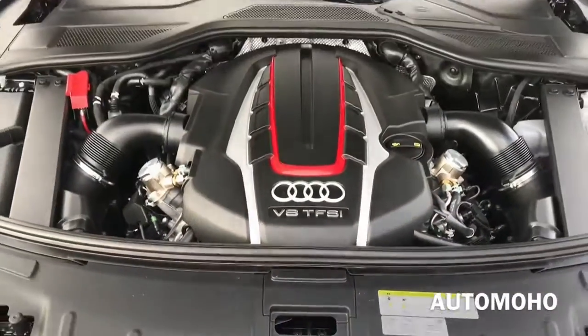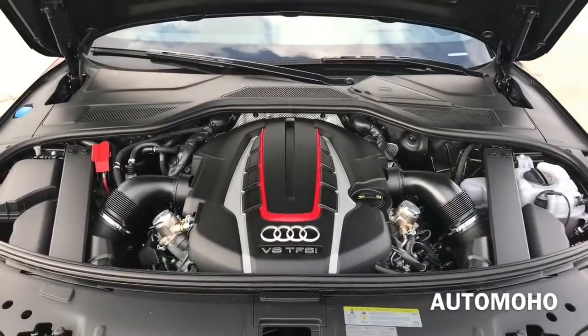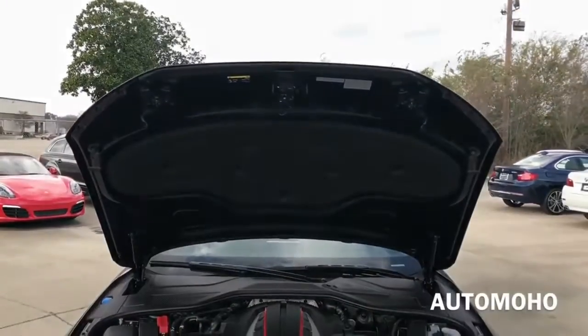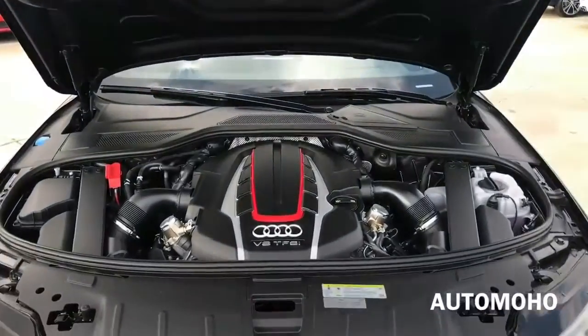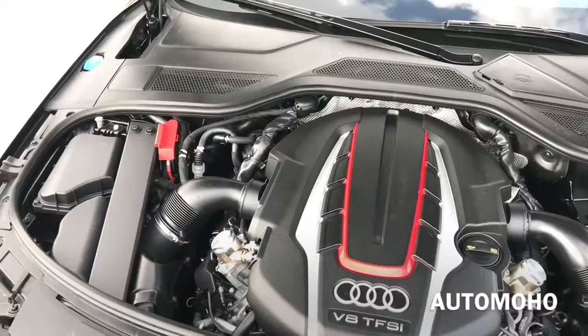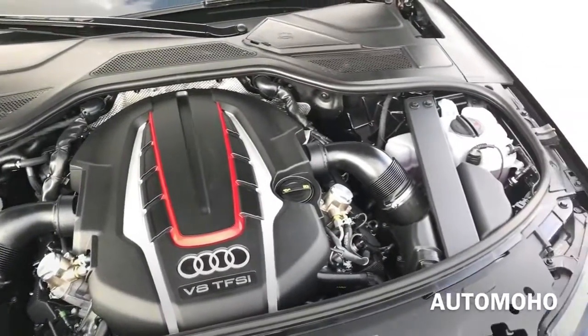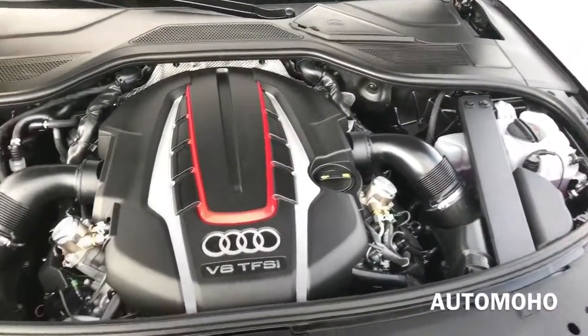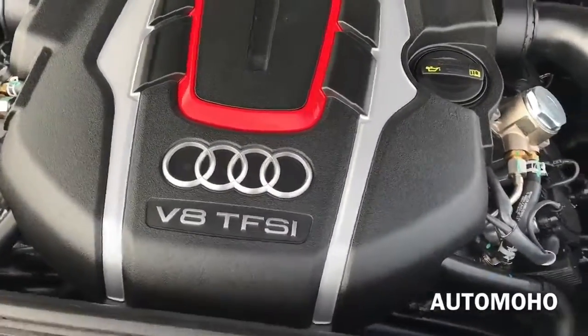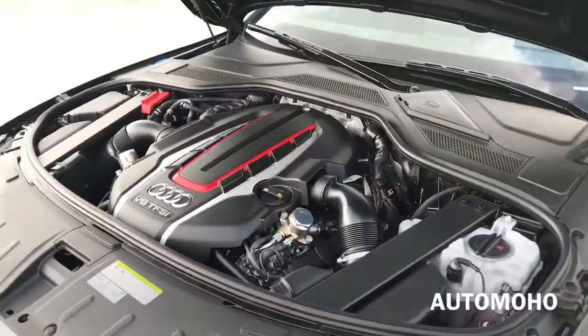Under the hood is a 4-liter TFSI supercharged V8 engine with 8-speed Tiptronic transmission with steering wheel mounted paddle shifters. Quattro permanent all-wheel drive system with sport differential. It is pushing out 605 horsepower and 516 pound-feet of torque, or 553 pound-feet of torque with overboost. Can hit 0 to 60 in just 3.7 seconds.